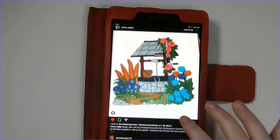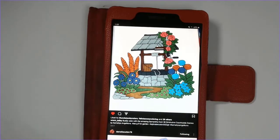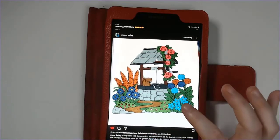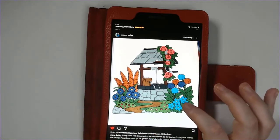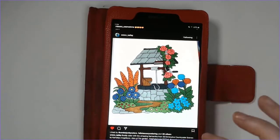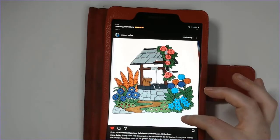From Ren Kelly. Looks like she did one from 50 Diminutive Countryside Scenes. G is for garden. Very cute picture. I've seen a couple people do this one and it always turns out really nice. This may be the next one I do in that book, if I can ever get around to it. Love the colors of her flowers and her little plants here. Very cute.